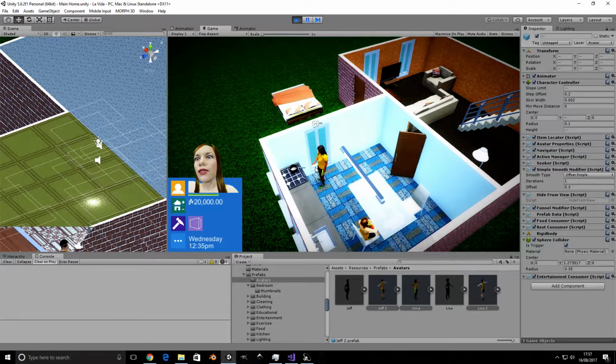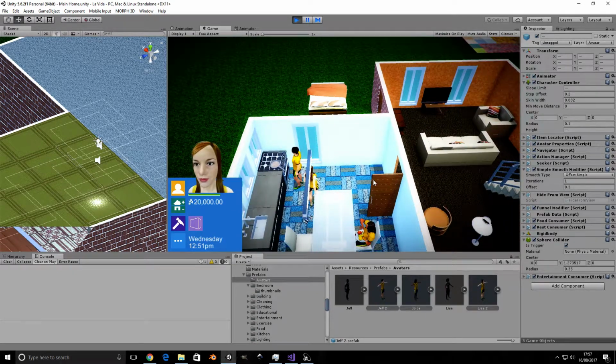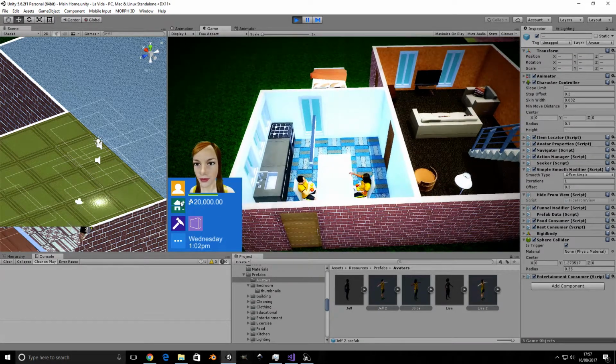The detection of where they can go and sit after they've used a cooker has improved. As you can see, they can share a table now. And then here comes Jeff. And Lisa's gotten tired, so she's going to go off upstairs to sleep. So he automatically takes the nearest chair to him.